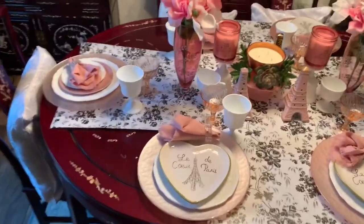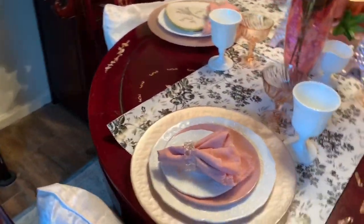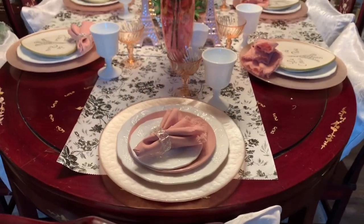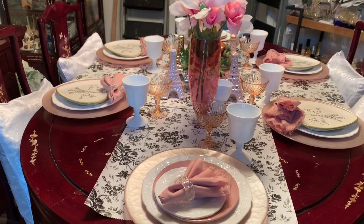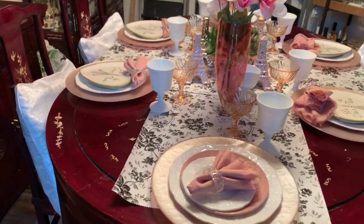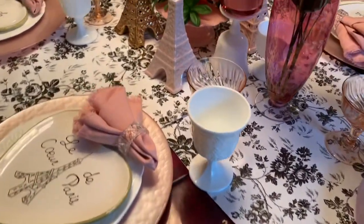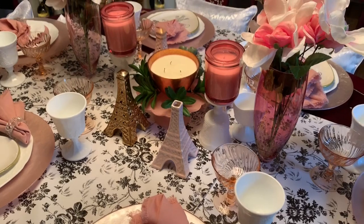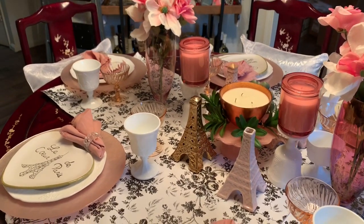The 2 vases on the table are from my grandmommy's, and then the pink clear glass depression glasses with the swirl pattern on it, I got those from the thrift store, I believe. The heart-shaped plates with Le Coeur de Paris on it, I got from the thrift store as well. It was a set of 6.